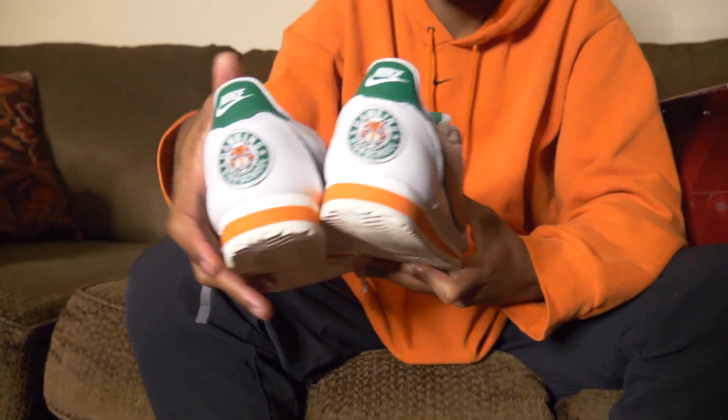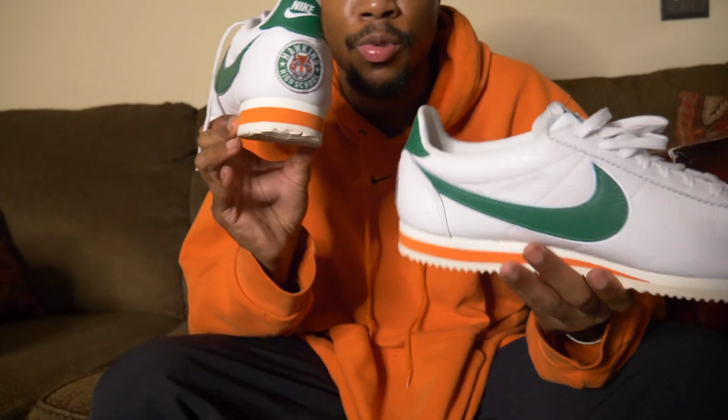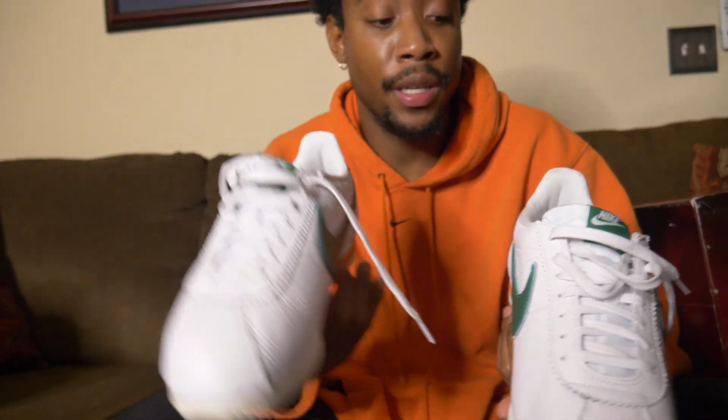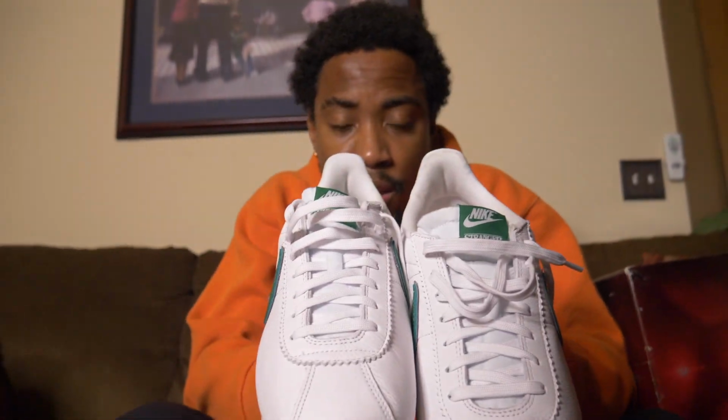You're looking at the Stranger Things Hawkins Nike collab Cortez. Stranger Things is one of my favorite shows on Netflix. That orange and green, two of my favorite colors, just in how it sits on the white. Cortez is one of the most timeless Nike models ever, and it's a very lightweight shoe. Like that embroidery on the back with the Stranger Things on the Nike tag.